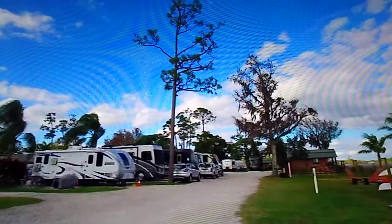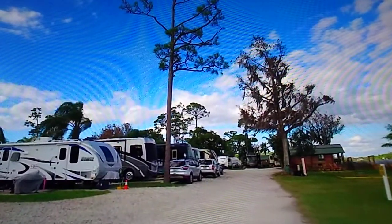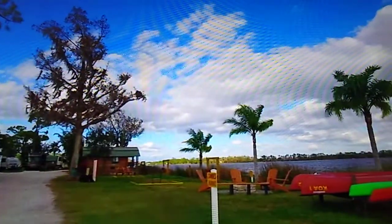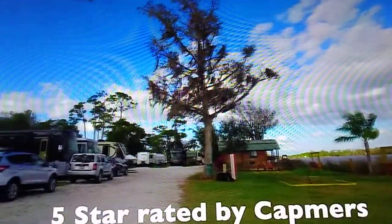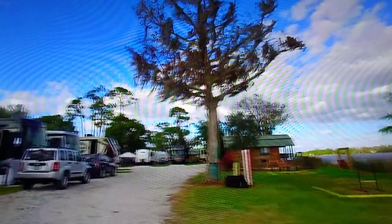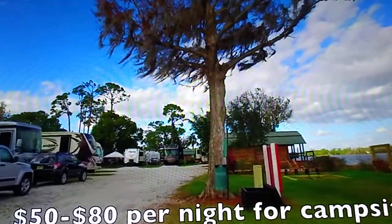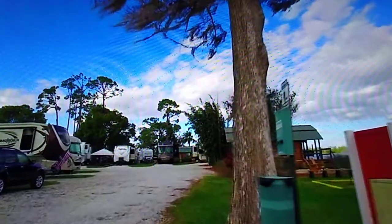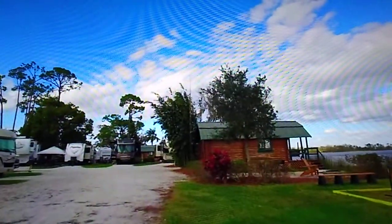So this is the view, the walk around of the Orlando KOA. It's a nice little campground. But as with most KOAs, it's a little bit more on the pricier side. I think we're paying almost $80 a night for this. I do think they offer a KOA Value 10% discount, so it could be a little bit less. And there's probably weekly rates.